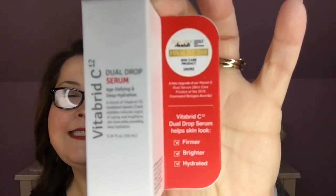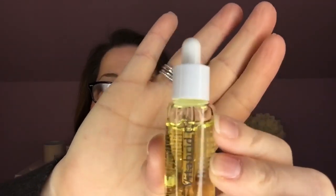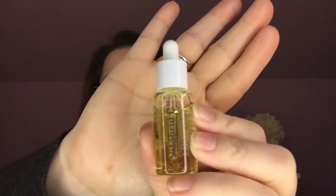And what just tweaked me thinking that is the very first thing I'm pulling out is a Vitabrid C12 Dual Serum. And it's an age-defying deep hydration serum for firmer and brighter skin. It's definitely a sample size. It is 0.34 ounces. And let's see what it looks like. This is really well packaged. Oh, it's a cute little dropper bottle. Oh my goodness. That is so cute. How cute is that, guys? That's a nice sized bottle, by the way. It's definitely a deluxe sample. I mean, there's a lot of use in that. For a serum, I bet that's a month or two. Okay, let's see what it does.